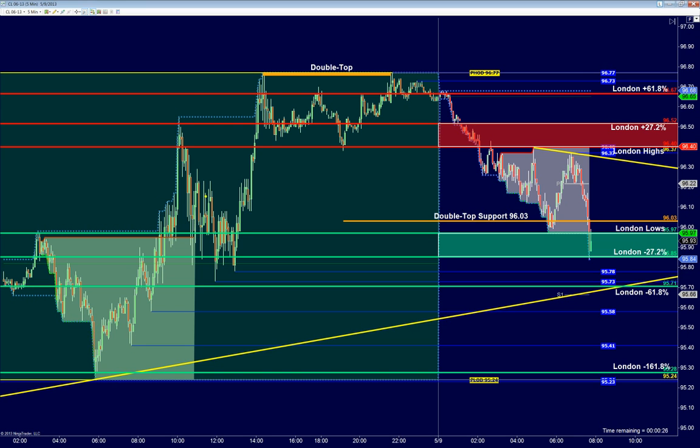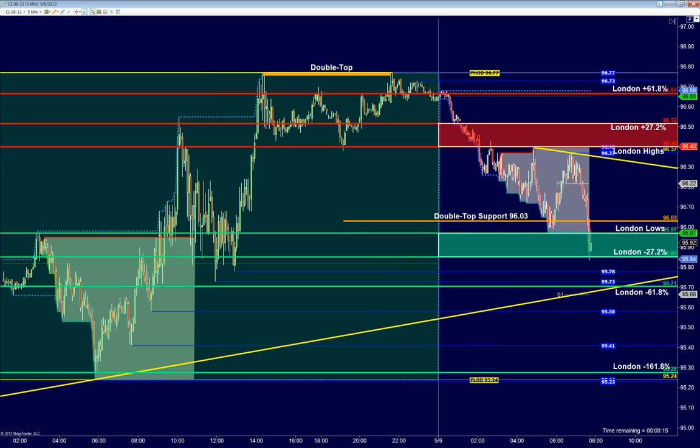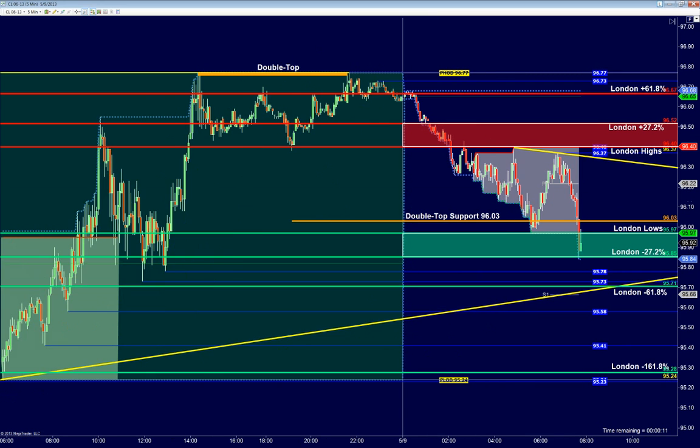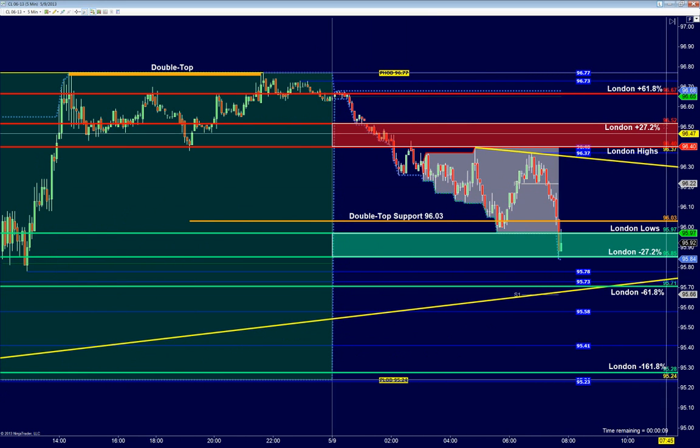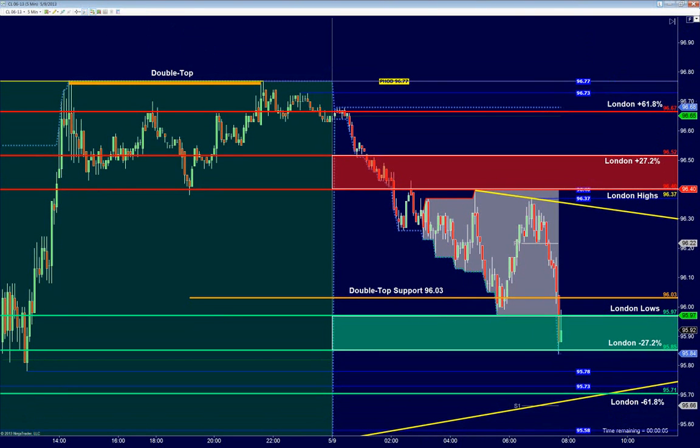When we have rising prices, I'm looking for double tops. When we have falling prices, I'm looking for double bottoms, because I treat a double top as a buying opportunity. I treat double bottoms as a selling opportunity. What do we see right now? We see that double top has resulted in support at 96 even.